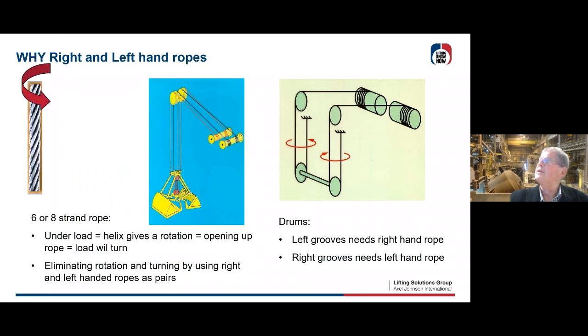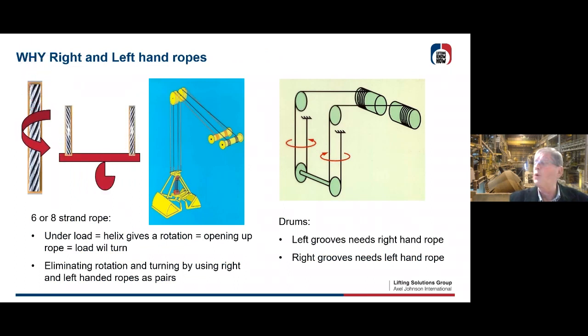Why do we need left and right-handed ropes? Well, because if you use a 6 or an 8 strand rope and you put a load on it, you have the helix, and this helix will give you a certain moment in your wire. To compensate this moment, there must be a left and a right-handed rope in your application, so that these moments will end up to 0 and that your load will stay stable. So as you can see there in bends or at overhead cranes, you have a left and a right-handed, which will end up as a moment of 0, and your load will stay stable.